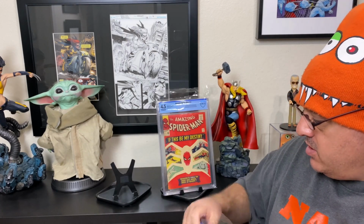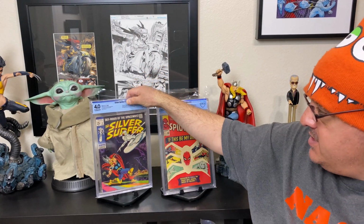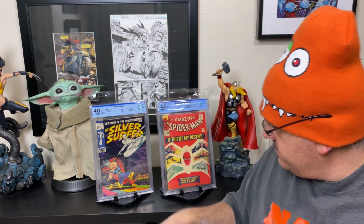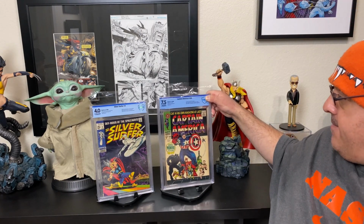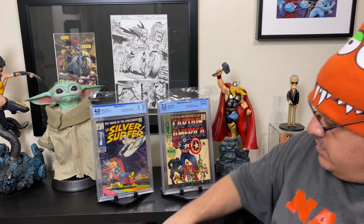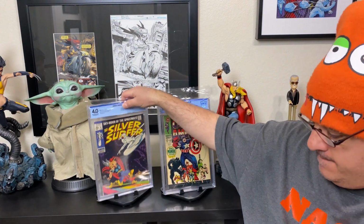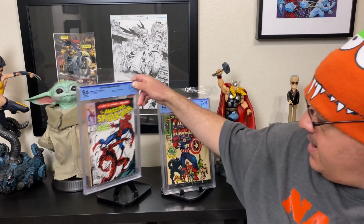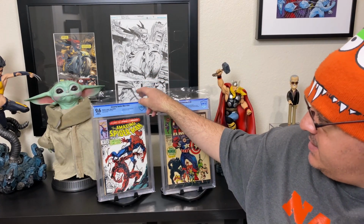These last couple are some of my favorites here. That's Silver Surfer 4.0. Gotta love it. Those are classic books. Got your old Cap 7.5. Beautiful. And the first Carnage 9.6.